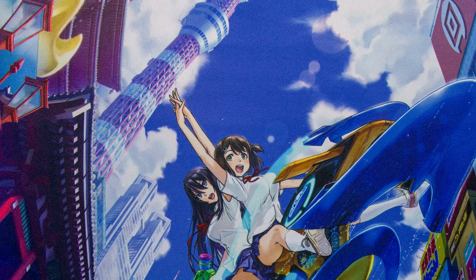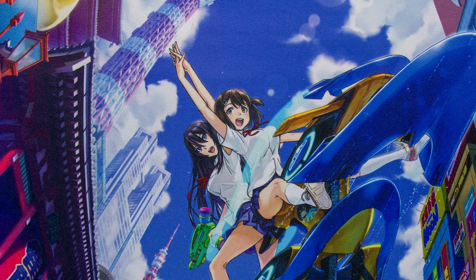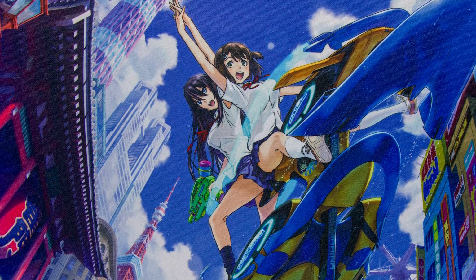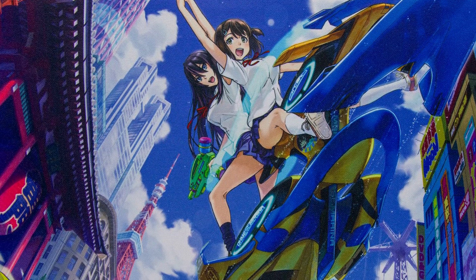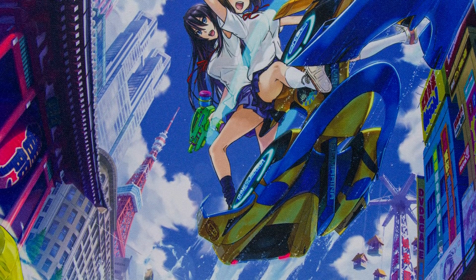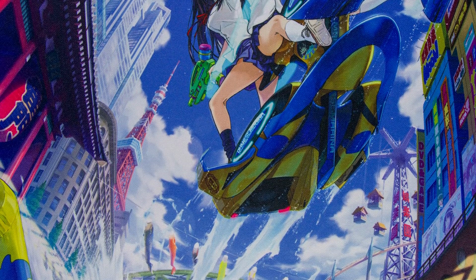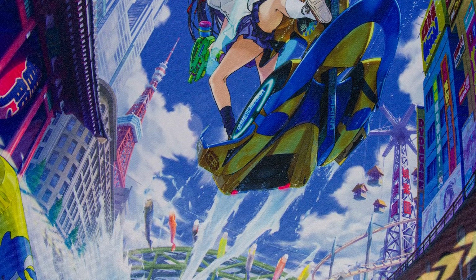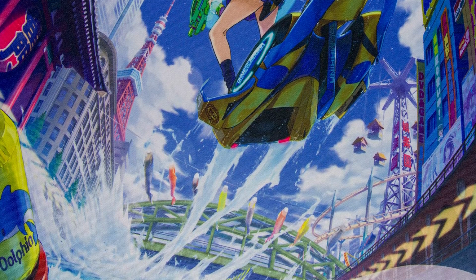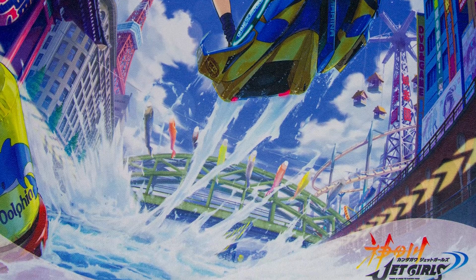A wall scroll, not exactly the biggest one, it's, let's say, just 56 centimeters tall and 36.5 centimeters wide, including the supports. The artwork features Misa and Rin jumping on their jet ski, and it's printed on cloth. Not the smoothest cloth I've seen in a wall scroll, but rather standard. The colors are a bit muted, but there are no smudges, and everything looks fine.